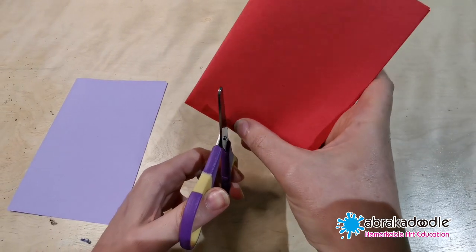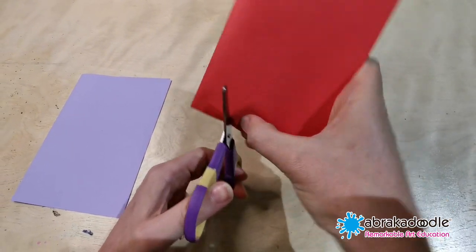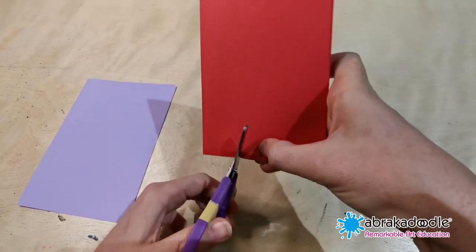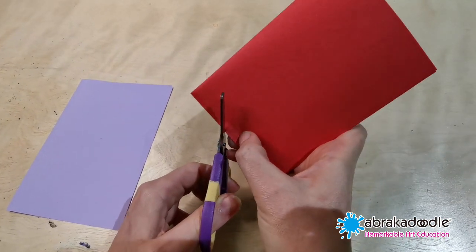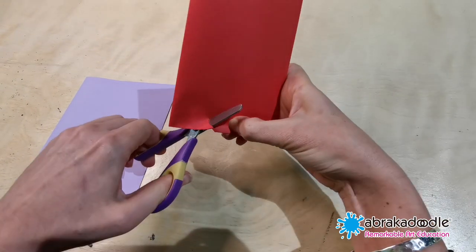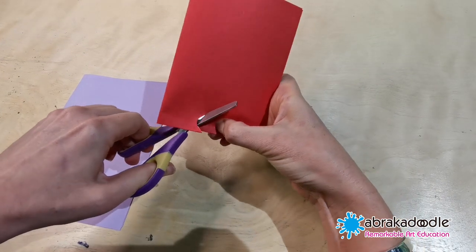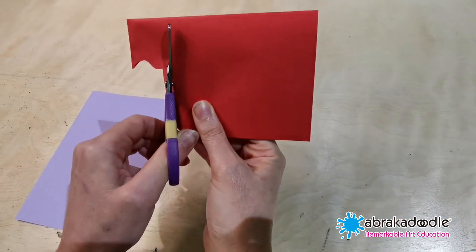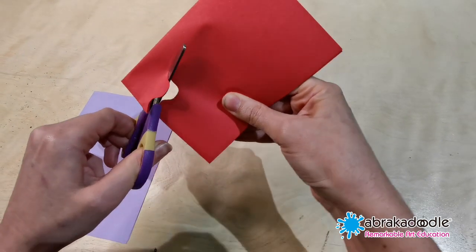Now keeping your fingers pretty close so you can control that paper. You can see how I can turn that side to side like a steering wheel. I'm then going to make some little cuts by opening and closing, not all the way. So can you see that? I'm just making little tiny movements and cuts while I move and turn at the same time.